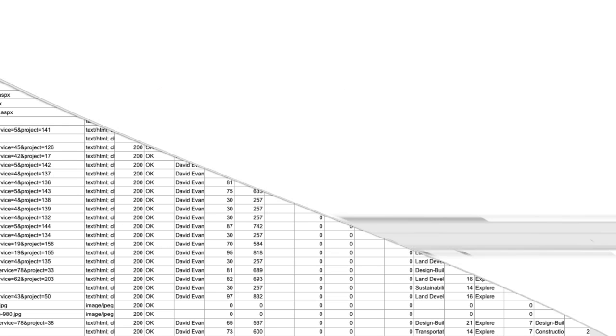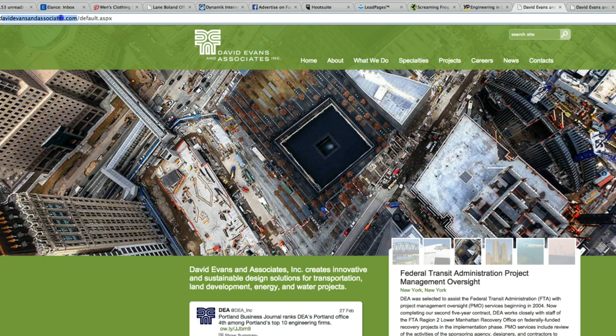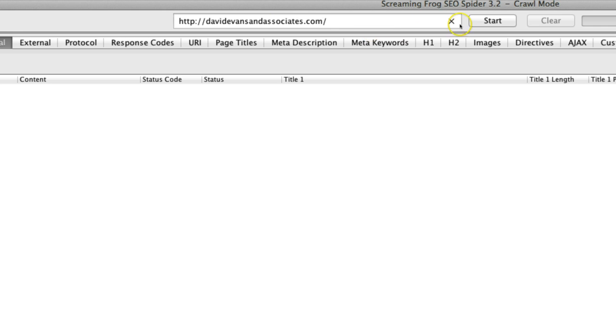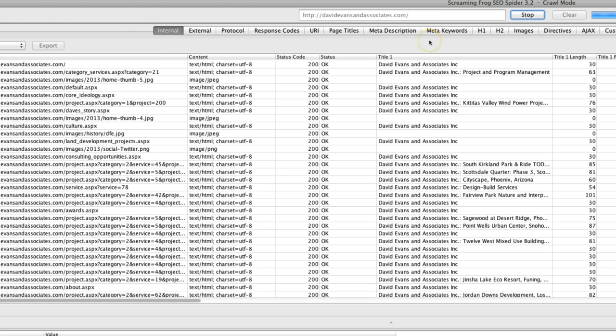Once you have the software and you pull it up on your computer, this is what it's going to look like. All right, so what we're going to do here is grab our potential client's website. Just going to highlight that. Bam, I'm going to throw it in there, and you hit start. And what Screaming Frog is going to do is start crawling every single page, up to 500 pages of the website that you throw in, and it's going to give you a ton of information, more information than you almost need.